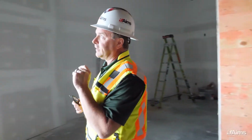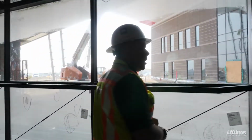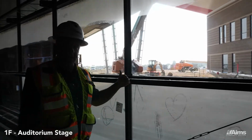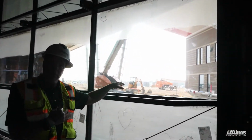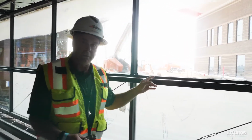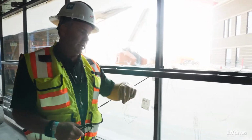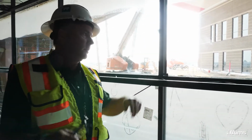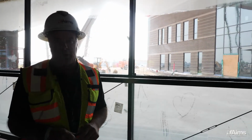One of the coolest features in this building, we actually have this clear glass wall that can open during events, or you keep it closed. So you can actually have an event out in the courtyard at the same time you might have an event in the auditorium, or let's say graduation, for example. You can open up this door and you can have a stage in the round for both outside and inside. So boy, we're looking forward to graduation next year.